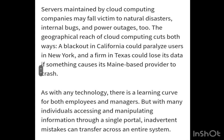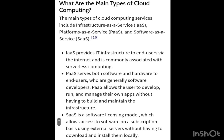The main types of cloud computing. The main types of cloud computing services include infrastructure as a service, platform as a service, and software as a service. IaaS provides information technology infrastructure to end users via the internet, remotely, and is associated with serverless computing. PaaS serves both software and hardware to end users who are generally software developers. PaaS allows the users to develop, run, and manage their own apps without having to build and maintain the infrastructure. SaaS is a software licensing model which allows access to software on a subscription basis using external servers without having to develop and install them locally.